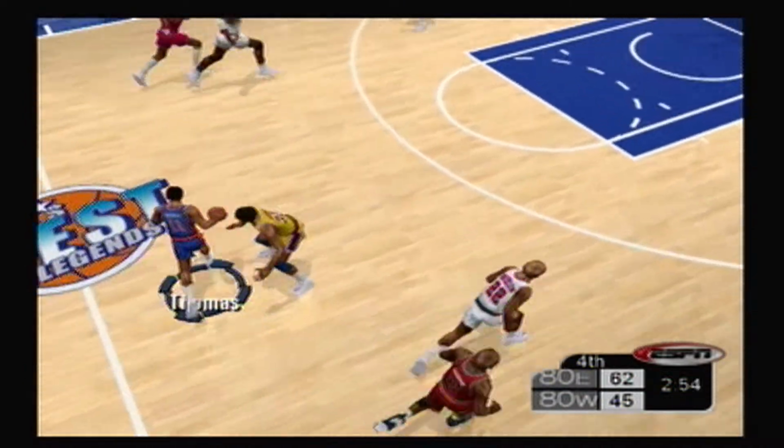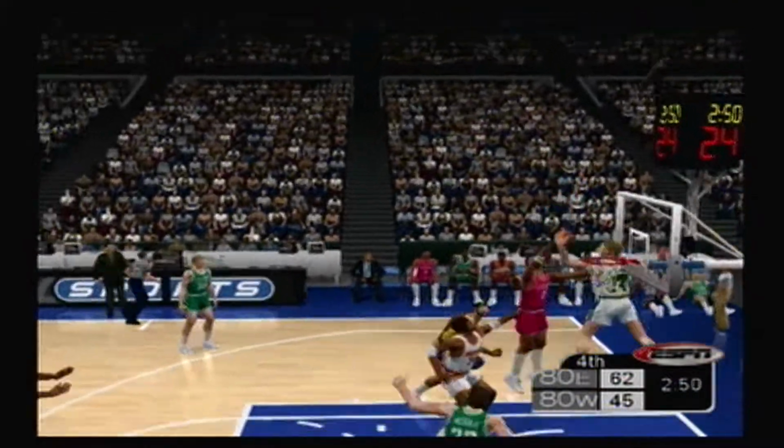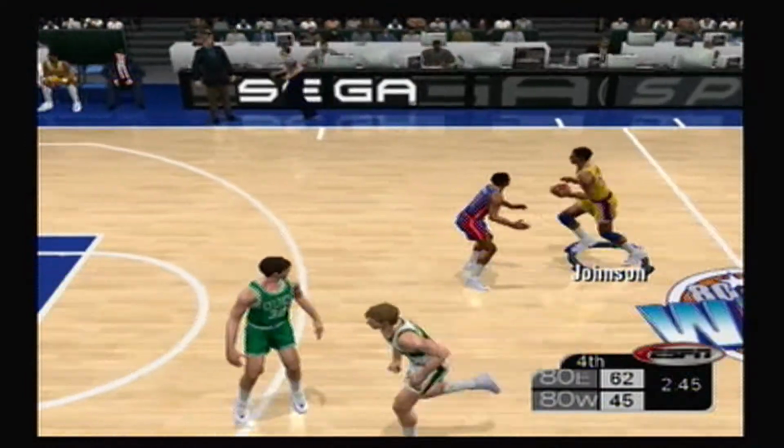Jordan passes the ball. Shoots. Can't drop down his shot. Bird was playing the percentages there. He generally makes that shot, but not that possession.